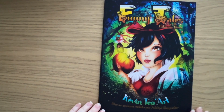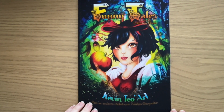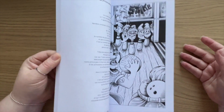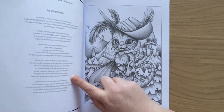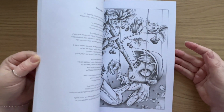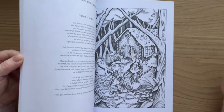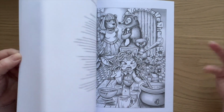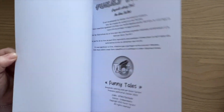I also purchased this book by Kevin Teo Art. It's Funny Tales, so it's fairy tales with a bit of a twist. And I just think they're just fantastic. There are French stories for the illustrations on the side, which I would have to translate. But yeah, Hansel and Gretel with shotguns, that's a bit disturbing. But yeah, I love the grayscale. I love the style of illustration. So I just thought it would be really fun to colour.